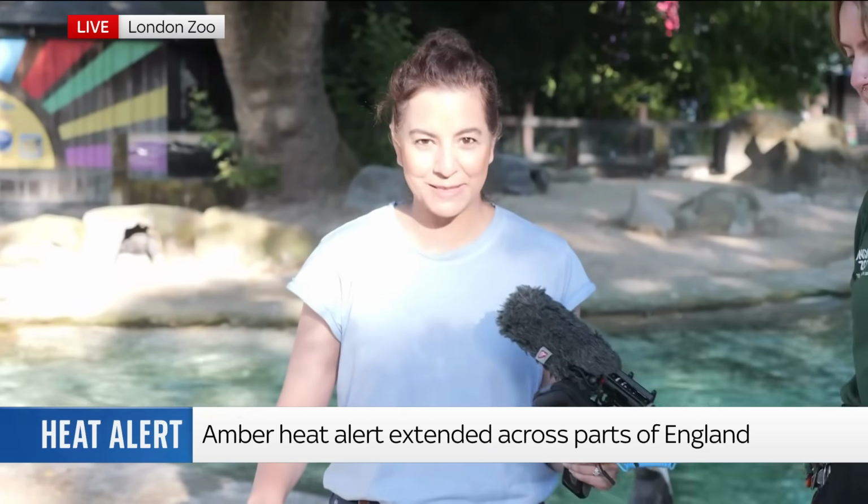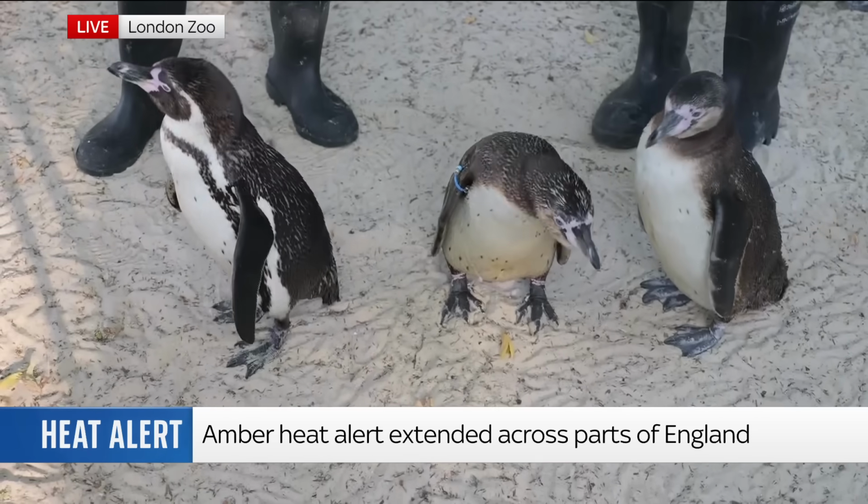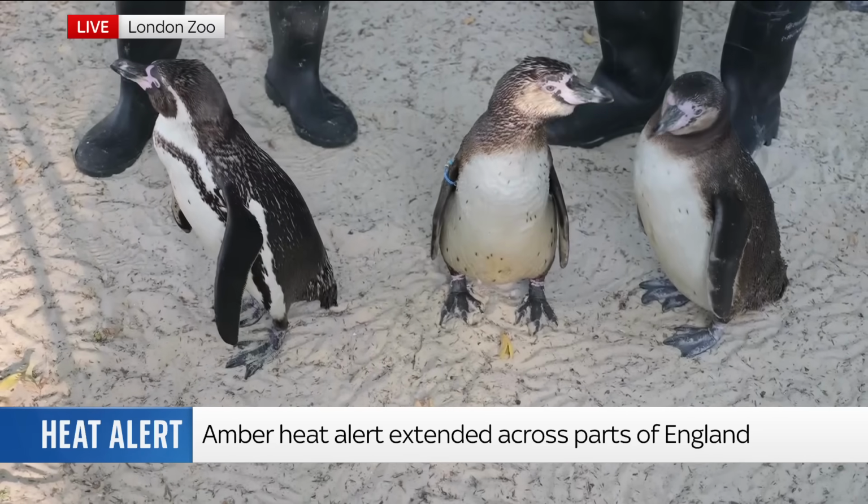Well, here we are. There's the penguins, and you now know how they keep cool with lots of ice lollies, but sadly none that are orange flavour. They're all plain.